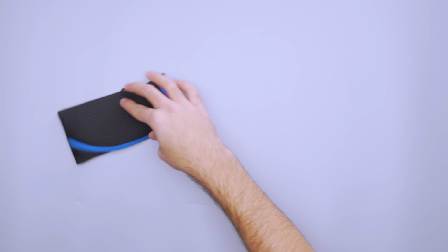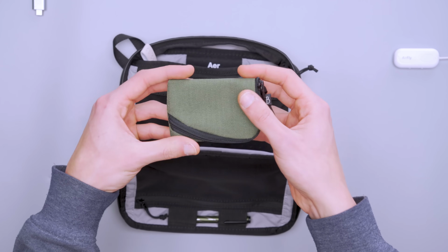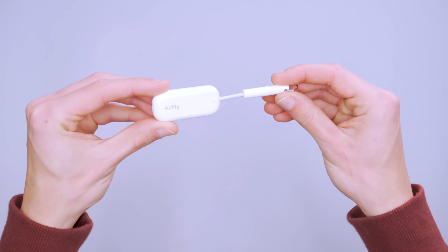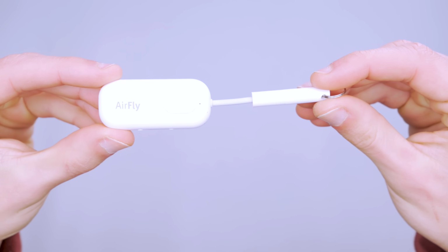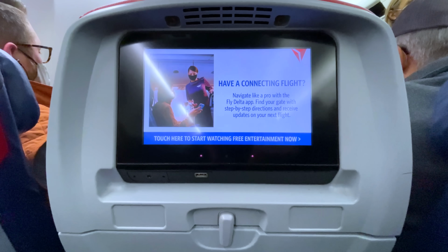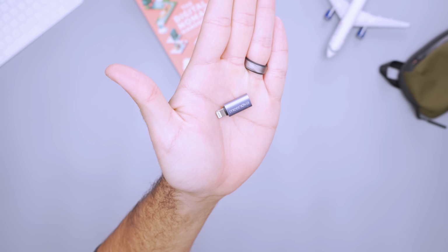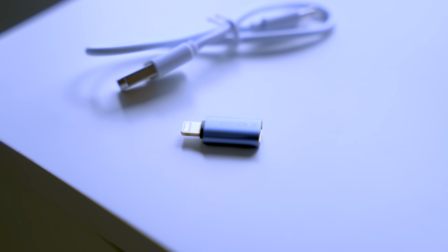It's also the home of my Ghost Whale pouch from Tom Bihn, which holds tiny tech that's even more at risk of getting lost. That includes things like the Twelve South AirFly Pro that allows me to use my AirPods with the in-flight entertainment system of an airplane, or the Mi Nova USB-C to Lightning adapter to charge a Lightning device with the USB-C cable.